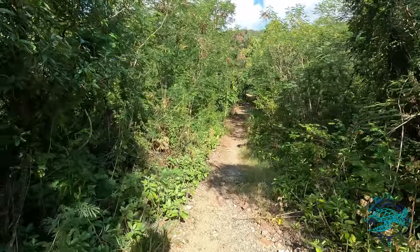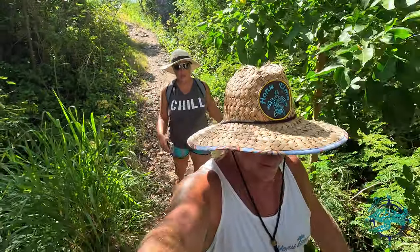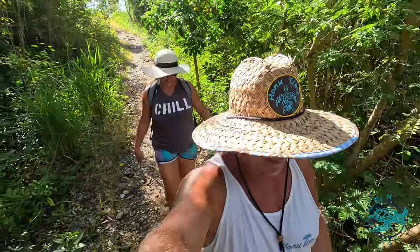What an awesome way to spend the morning in this lush green jungle, exploring fantastic ruins from the history of the land and finding some pretty interesting vegetation.